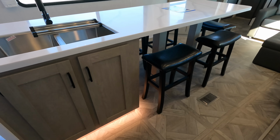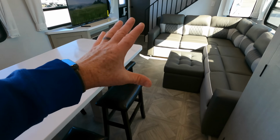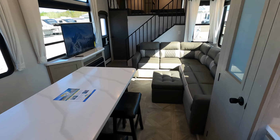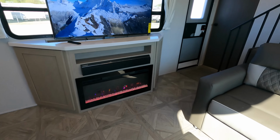Nice, that is very, very nice. 5 additional seats right here, plus all the additional seating here. Usually when you have a camper that's this size, with sleeping room for 8 people, you don't have room to really hang out in the living room. What do you guys think? I think it's pretty impressive so far.